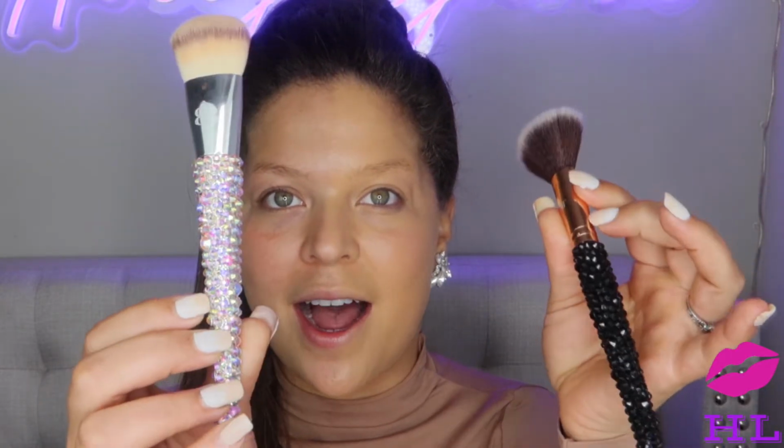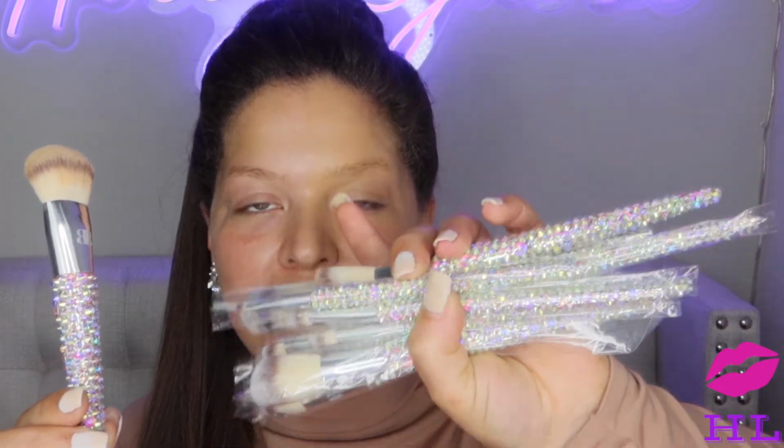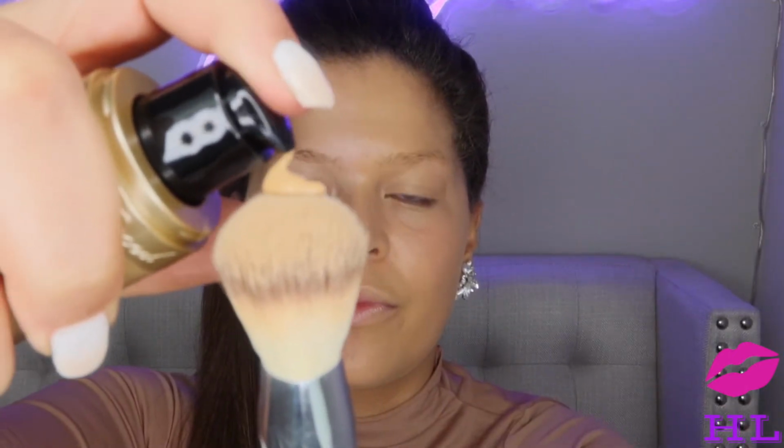Now let's go in with a brush. This is a new brush. This is from Bling Brushes. I have their Starry Night collection. And then I went ahead and got, I can't remember what these are called. But the whole set is absolutely so freaking cute. I'm absolutely in love with the brush, and it's really, really good quality. We'll do one full pump.